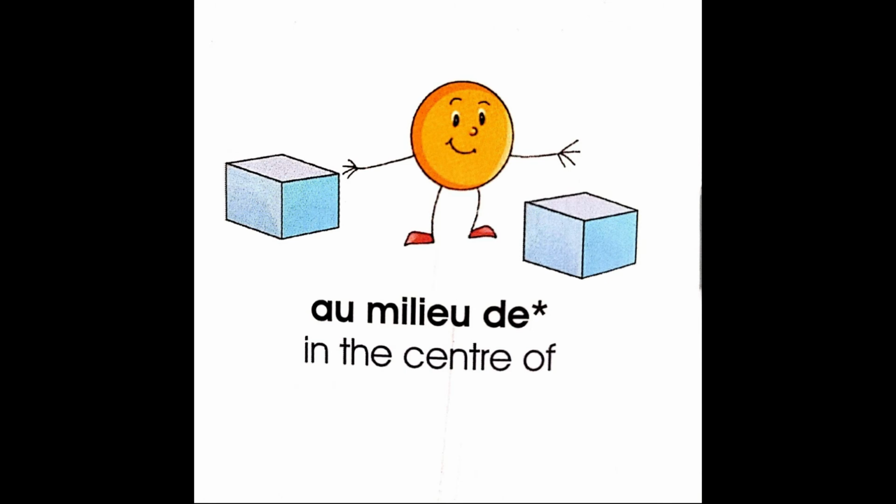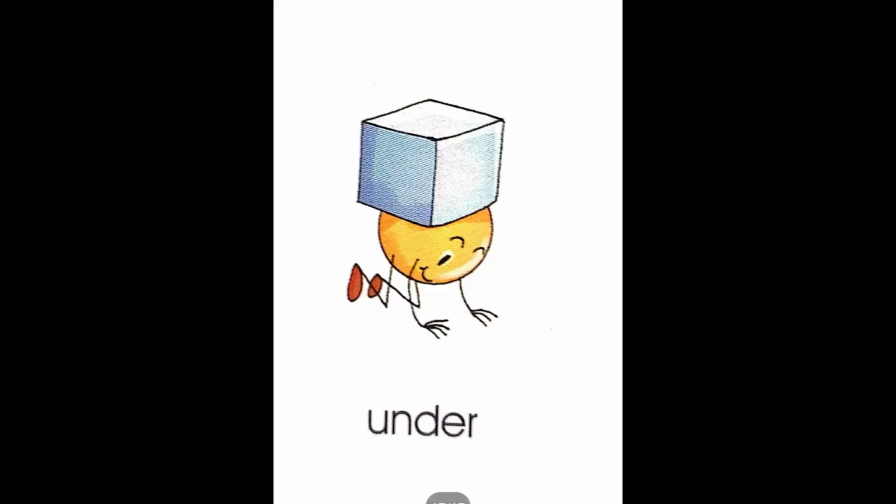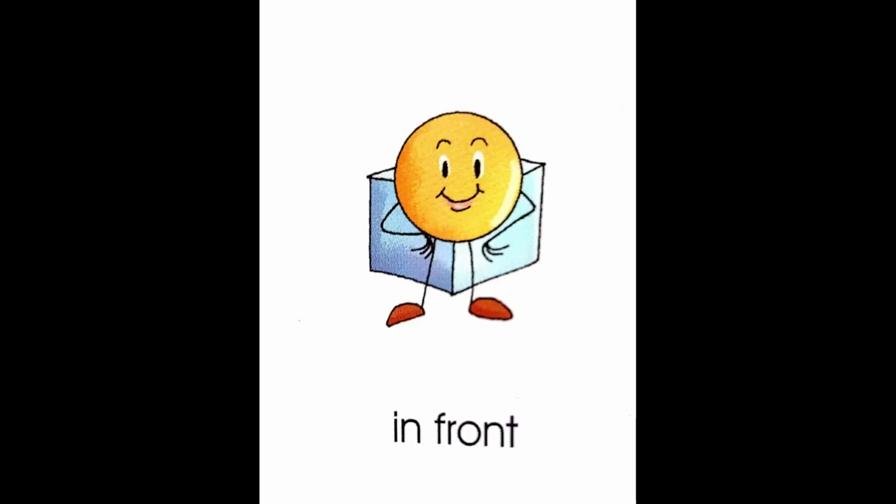And now let's revise all the prepositions again. So how we say on in French? Sur. Under, sous. In front of, devant.